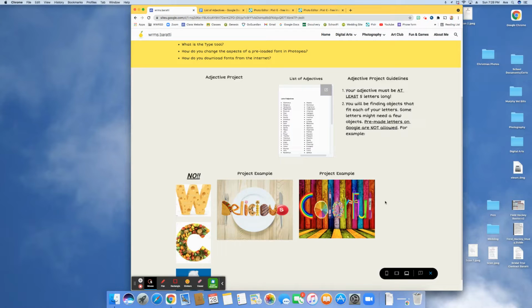Colorful, same thing. There's a colorful background. Everything in the image is colorful. And the things that are in the shape of the letters, like a rainbow turned to the side, could make a C. The orange or lemon makes the O. So you have to really think about this one and be creative with it.